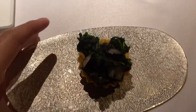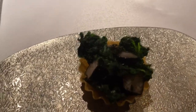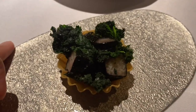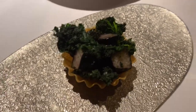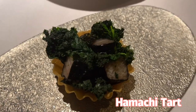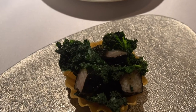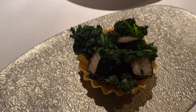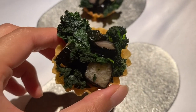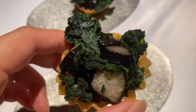Alright, so for your next course. This is inspired by one of Chef Gaggan's travels in Japan. Chef really loves Japan, he's been there more than 90 times. So this is a Hamachi Tart. The Hamachi is wrapped in nori. At the base you will find a cauliflower cream, finished off with fried kale. Please use your hand to enjoy the dish in two bites. Wow, fried kale, Hamachi and cauliflower. What? Puri. At the bottom, right?